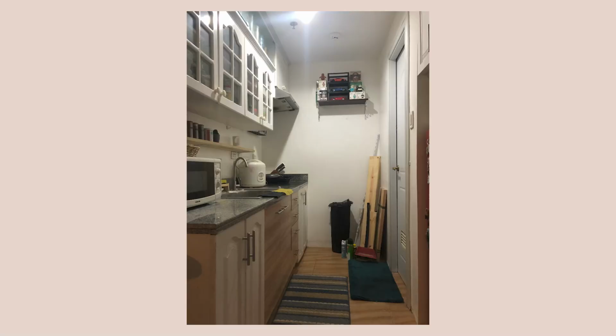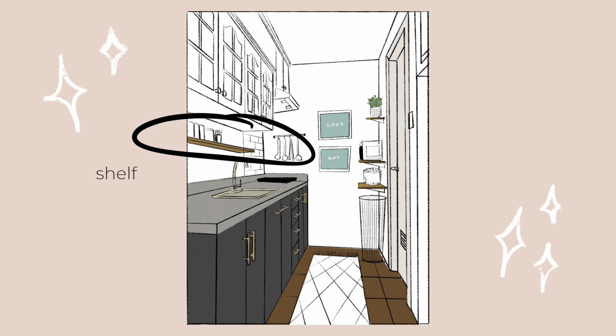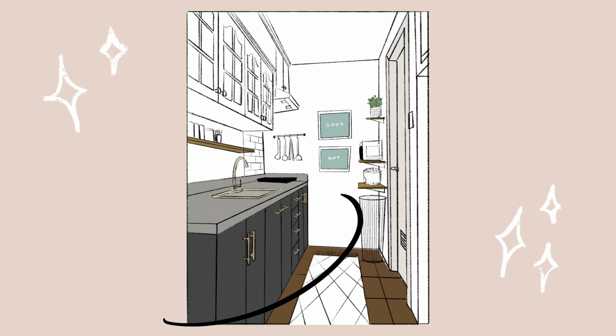Here's my plan for their space. We're going to utilize this corner and turn it into an appliance nook to free up the counter space. Next, we're going to add a shelf on this wall to create more space for the condiments and bowls. As much as possible, we're going to avoid putting stuff on the counter since we only have limited space for prepping. Then, we're also going to paint the lower cabinets dark gray with new gold handles.